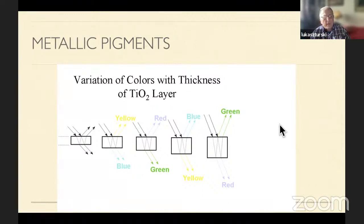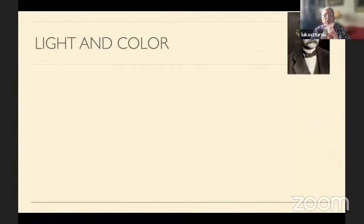And let me now go over to the next part, which is important, namely how light is related to color. What does it actually mean that we have seen a given color created by an artist by using a combination of pigments and so forth? And I'm sorry, I just realized I forgot to put the name of this gentleman on the picture. This is, of course, Max Planck.